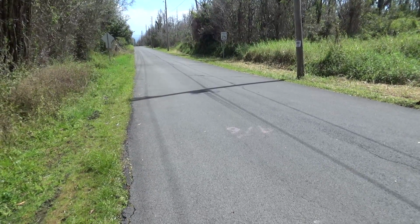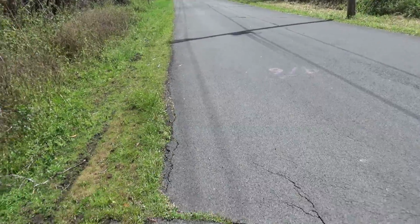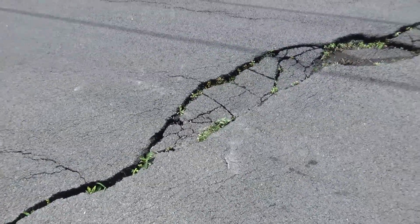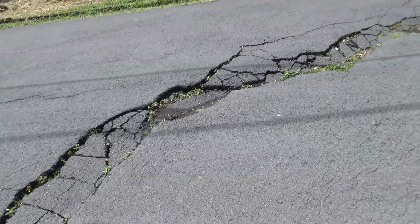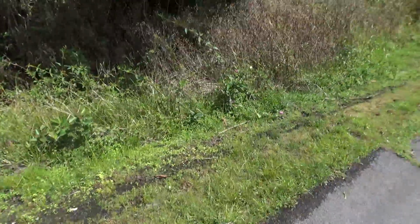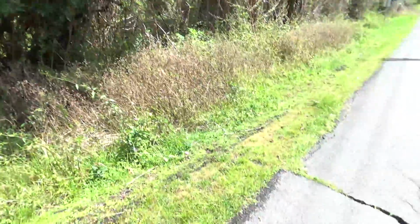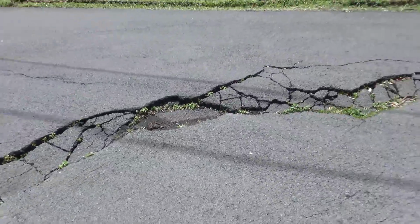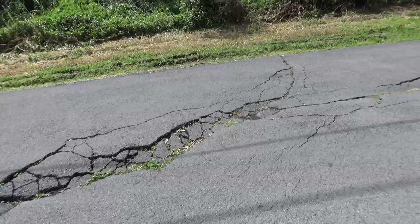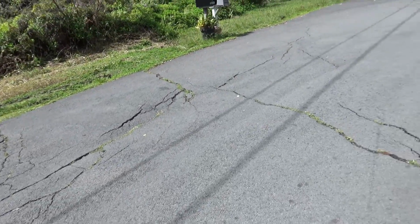Okay, everybody, we're back down at Moku and Malama Street, and as I was coming down here, I ran across this. Now this is nothing new. It's just one of the cracks in the road, which is illustrating the direction of the fissure line, which runs that way, and then goes back that way towards Fissure 8. But it looks like this ground has sunken a little bit since the eruption, right here in this general area. That's probably just due to the settling of the land, because everything was shifting and moving.